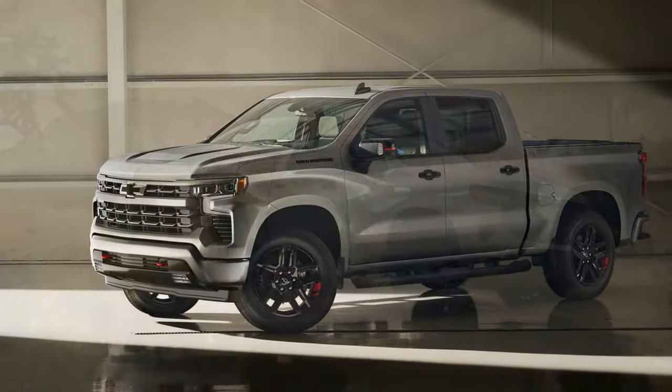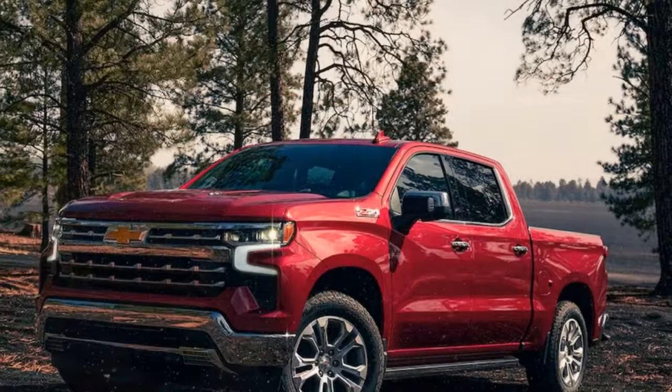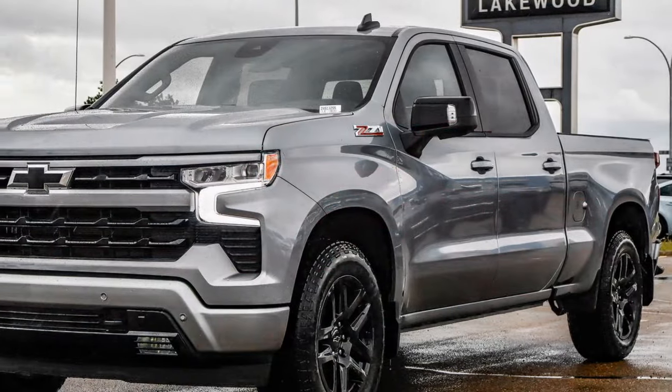In the Trail Boss, the diesel costs $2,590 more than the 2.7-liter four-cylinder gas engine and $795 more than the 5.3-liter V8. In both cases, we would opine, money well spent.